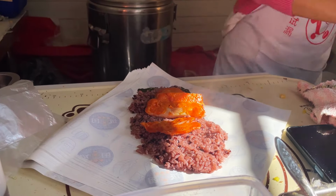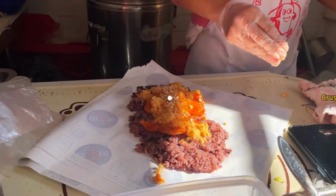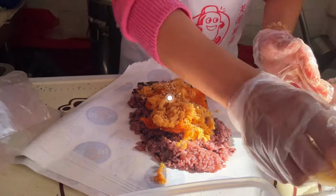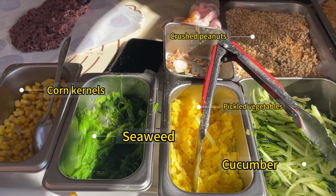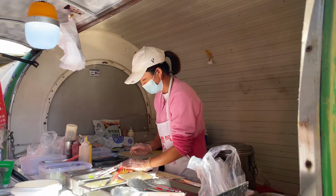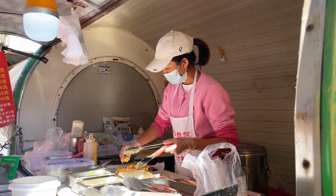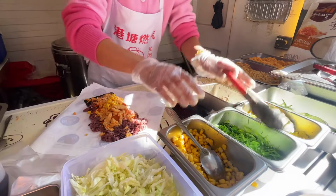Sushi and onigiri, rice balls, are definitely Japanese foods. And I never saw such dishes when I was a child. However, Chinese people generally don't like to eat raw meat, especially not for breakfast. So the sushi and onigiri from this stall are made with vegetables and cooked ingredients.